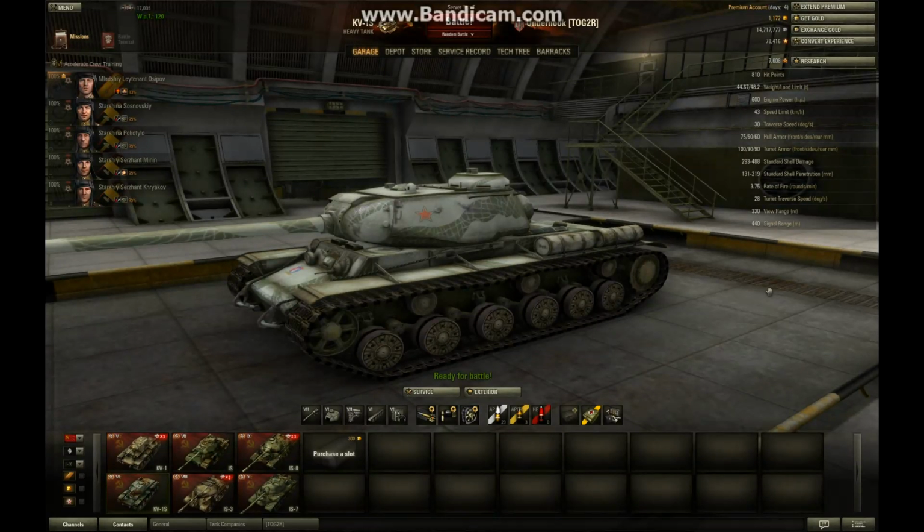I'm Underhook and this is my review of the Tier 6 Russian heavy tank, the KV-1S. This is a very good tank. It's an iconic tank. A lot of people take on the Russian heavy line just to get this tank.